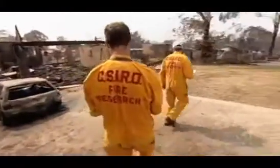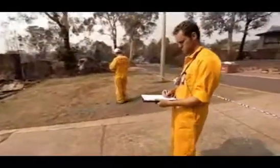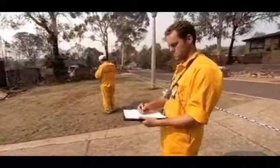He's surveyed the aftermath of every major bushfire since the Canberra firestorm of 2003. Understanding how those fires interact with things we deal with in daily life is a fascinating frontier to be pushing.